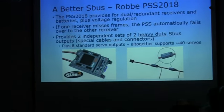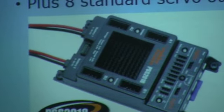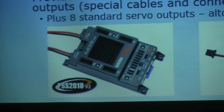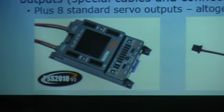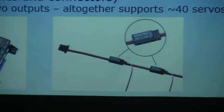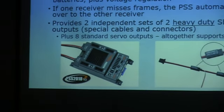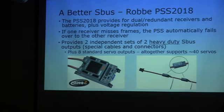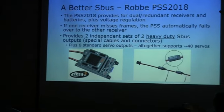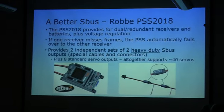It allows for dual batteries, so you can have redundant batteries. If one fails, it will automatically keep using the other battery. And it allows for dual receivers, and it monitors the signal quality coming from each receiver, and if one receiver fails or gets interference or for any other reason has poor reception, it will automatically fail over to the other receiver. I thought that was probably a good idea to have some backup on a missile that weighs 40 pounds. If that part goes, you're screwed. Yeah, I don't want to see that failure. Hopefully this won't be it.